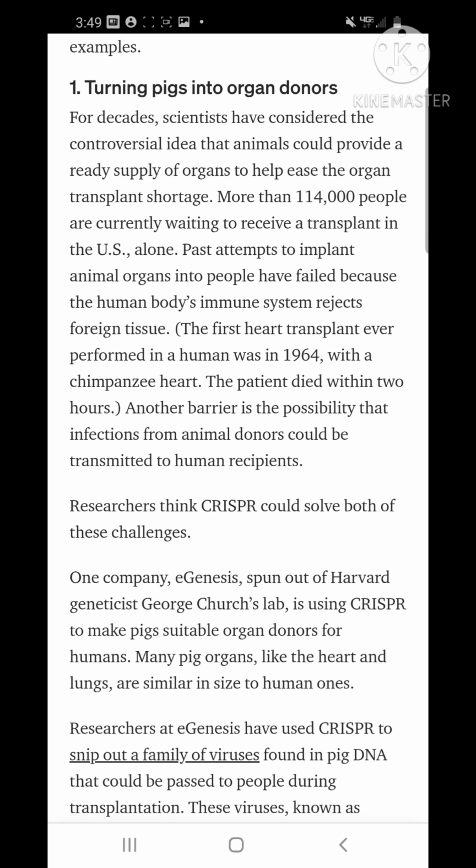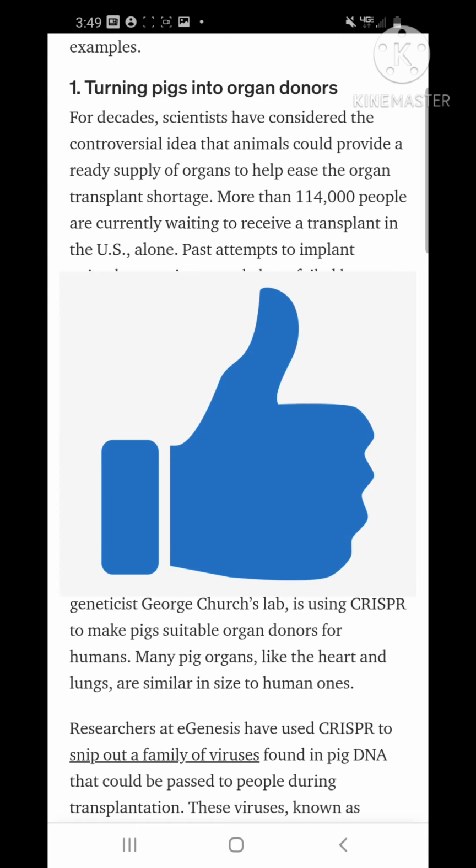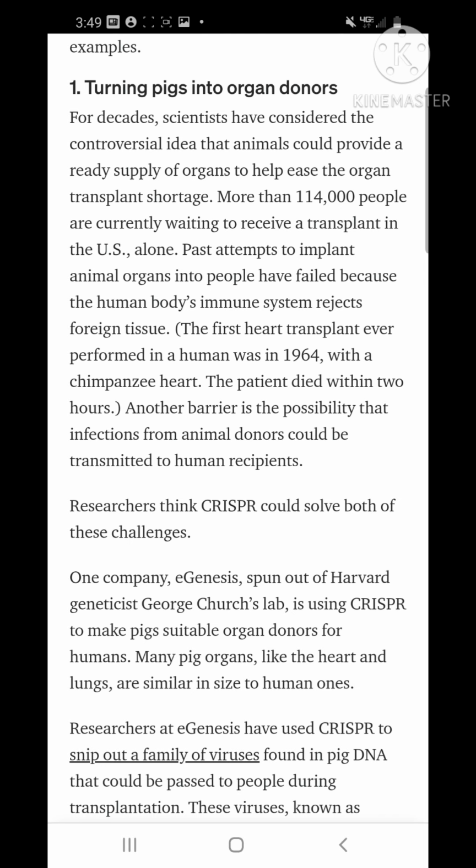Turning pigs into organ donors. For decades, scientists have considered the controversial idea that animals could provide a ready supply of organs to help ease the organ transplant shortage. More than 114,000 people are currently waiting to receive a transplant in the United States alone.